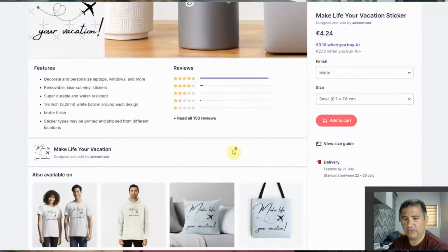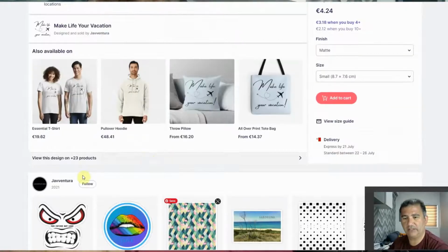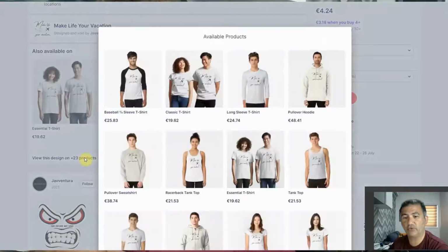Now, taking a look at what you have it available on, so we've got it on 23 other products, which gives indication to me that you've given some serious thought as to where and on what products this design should appear. So well done. A lot of people tend, particularly if they're new to the print-on-demand game, to just throw the design on all of the products and hope for the best, whether or not it looks good on the product or not.